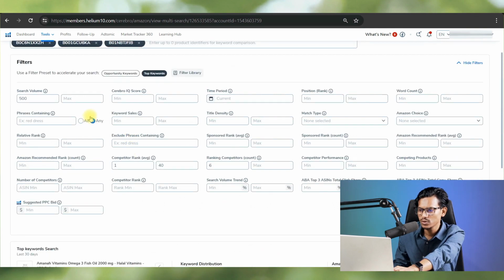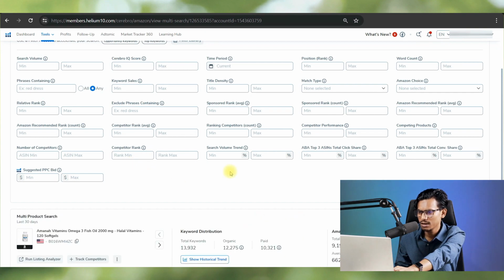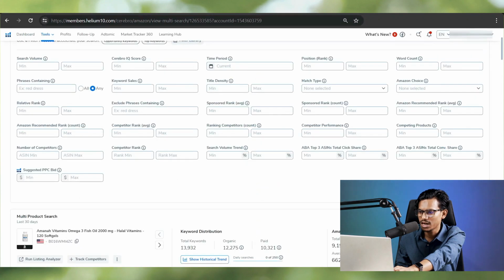One thing I would like to do: let's clear out the filter. Because my product is a halal product, I will try to keep all the keywords related to that keyword. So if I go back to Cerebro for a second, there should be match type, not this one, competitor search. There are so many fields you can play with. Phrase containing. What am I going to do?